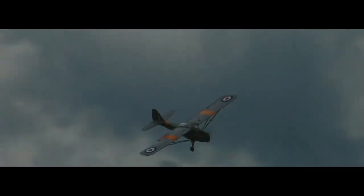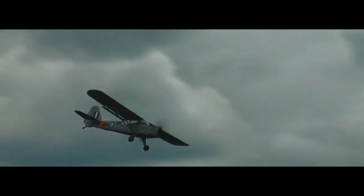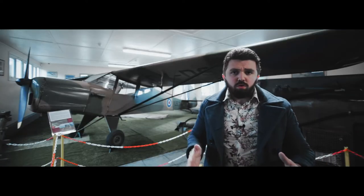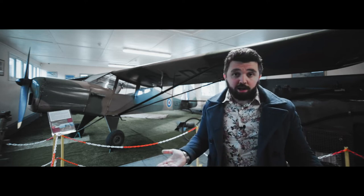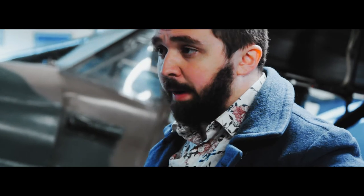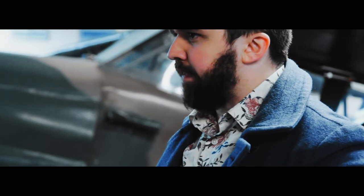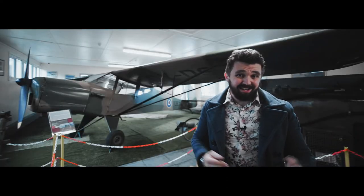But this was no easy task. In fact, it was incredibly dangerous. Austers were invariably used as AOPs because they were quite slow. They had a top speed of about 120 miles per hour. To put that in perspective, Spitfires had a speed of around 370. So, naturally, it made them fairly easy targets.